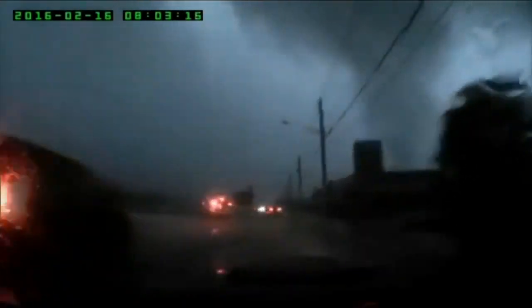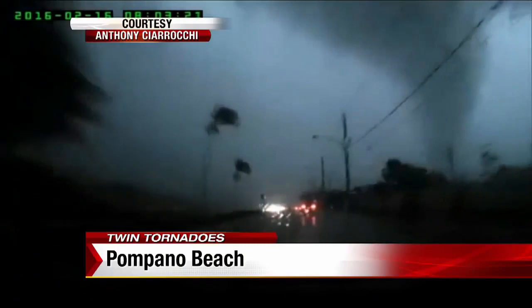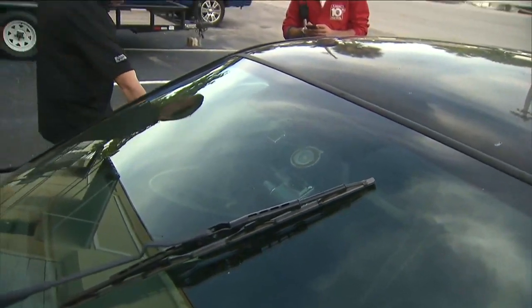Anthony Sirachi says he had no idea he was driving toward a twister until it was too late. Debris flying everywhere. He was caught up in the storm along Dixie Highway and Northwest 15th Street in Pompano Beach. His dash cam automatically starts recording in his car, and when he went back to see the video, he couldn't believe it. For me, it was a fight or flight kind of thing. Just get out of there before anything happens to it. Because, I mean, I see big objects coming.